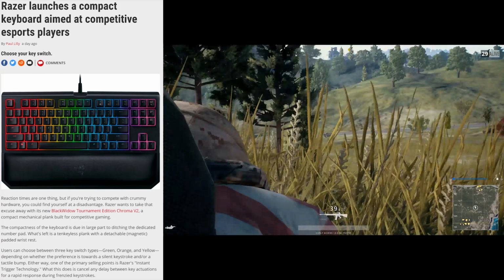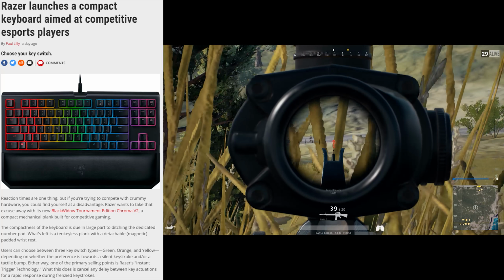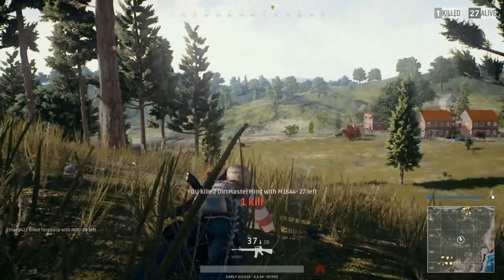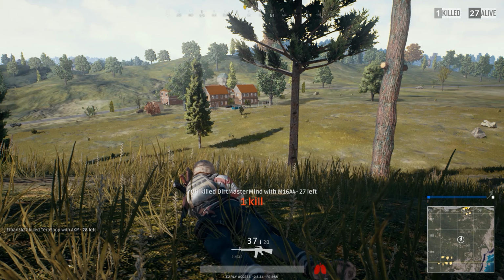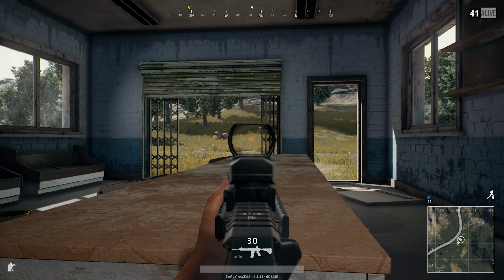the market, and this one is specifically targeted at highly competitive esport gamers. It's called the Black Widow Tournament Edition Chroma V2, and it removes the almost pointless number pad, so it's great for traveling to tournaments. It includes a magnetically removable key rest and can feature 3 different types of keys: green, orange, or yellow.